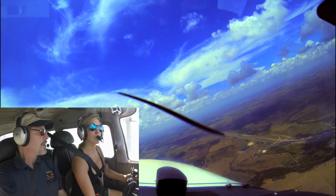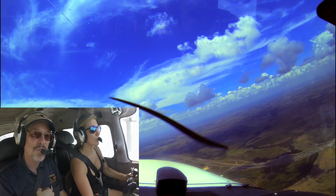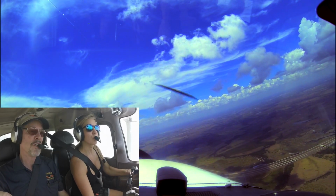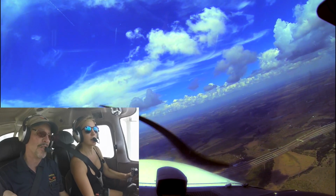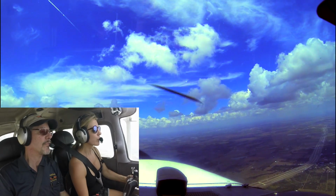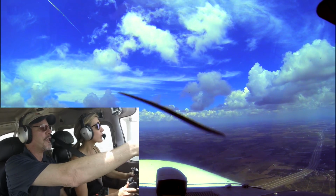And we flew basically east to get to Lockhart, right? So by turning west, we should get back home. Does that make sense? Yes. Remember how far it is from Lockhart to San Marcos? 10 miles. Okay, roll out right here. Level your wings. There you go. And if you look at your left 11 o'clock, what do you see?